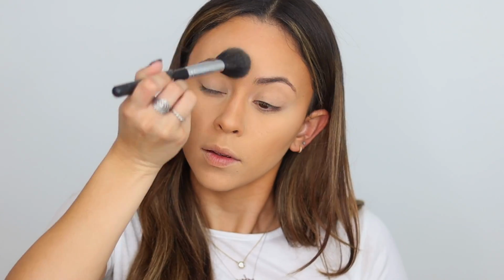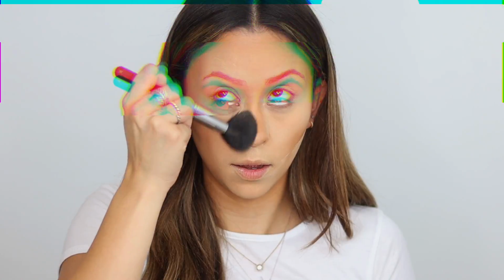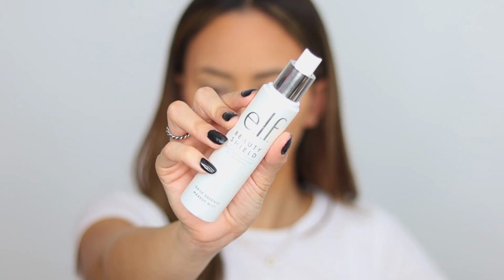Now I'm going to be taking a regular brush and I'm going to just buff everything out. I don't leave it on too long. I just want to be able to set the cream products in place. Alright guys, now that all the powders are in place, I'm going to go ahead and set my face just to make sure that they all melt together. I really have been loving using the e.l.f. Beauty Shield Daily Defense Makeup Mist.